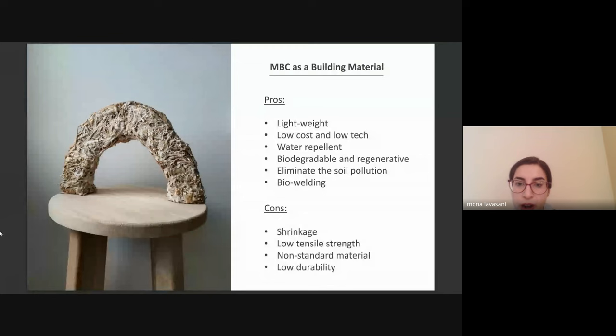But besides this positive point, there are some negative points. One of the most important ones is the shrinkage, as it could change the shape of the material. So when we are designing with this material, we couldn't expect the exact geometry of the material. So it's really hard to design and build precise geometries. And this shrinkage is actually the result of reducing or removing the water amount from the composite. And the other problem is low tensile strength. It is pretty good at compression, but it doesn't have very good tensile strength. However, the straw and the fibers of straw could help ease this issue.